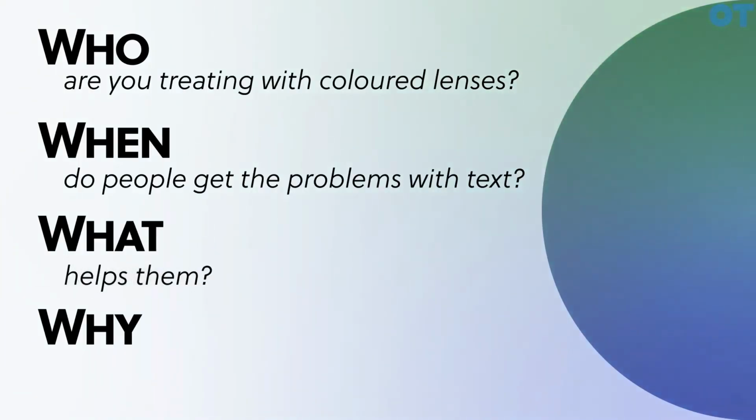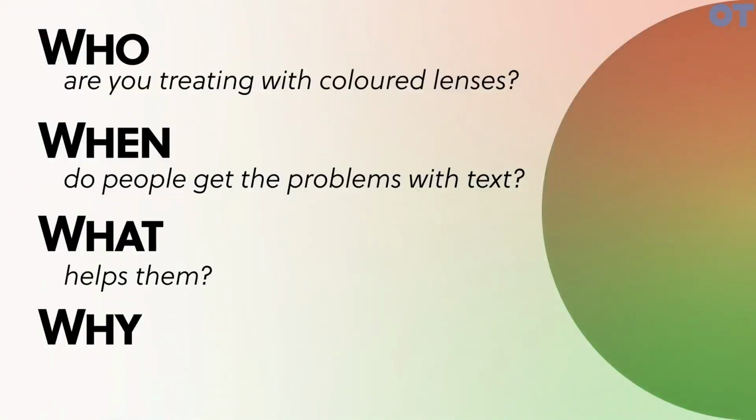The what is what helps them, and the what is coloured filters. In some cases, they need to be precisely defined. Not in every case, but in some. So if you use a system that doesn't cater for that precision, then you'll think that they're not working. And that's why there's been the other reason for controversy. If you don't understand a mechanism, it doesn't make sense.